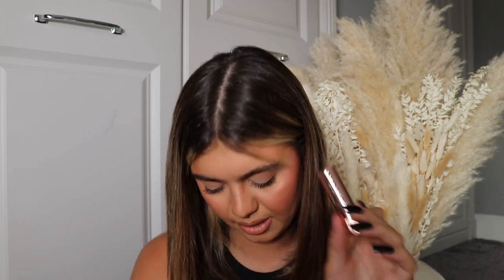So, we've got a lipstick. Lipstick's always fun to criticise. Oh, no. How could you even criticise that? That is beautiful. Look at that colour. So, this is in the shade Butterscotch. Yeah, that colour is very a bit of me. Does that make sense? I think it makes sense.